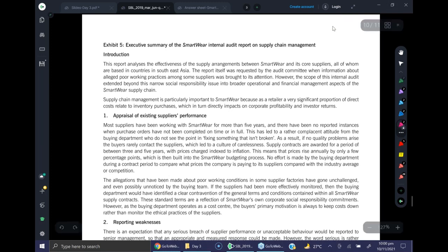Okay, exhibit 5 now, guys. So exhibit 5 is the executive summary of Smartware internal audit report on supply chain management. Which requirement do you think will be relevant here? So this is straight away for question number 3. You're right. Okay, executive summary of Smartware internal audit report on supply chain.